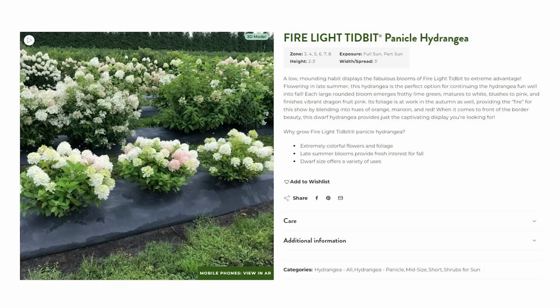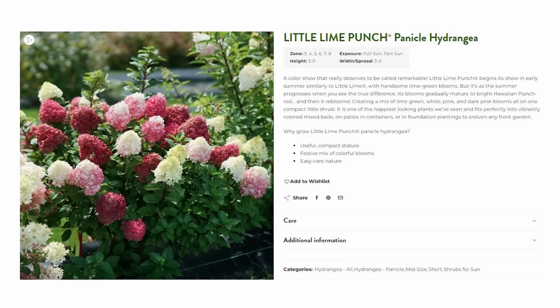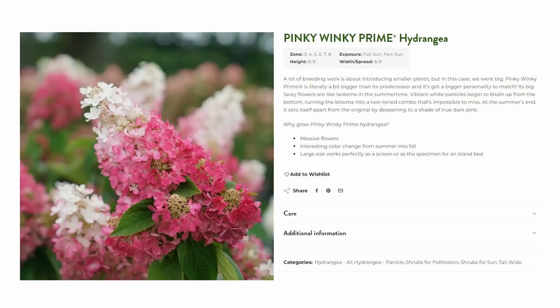So, Stacy, we get to the question, why are my panicle hydrangeas not blooming? And before we get into that, for those keeping score at home, let me quickly give you the roster, the lineup. Let's see if I get this right. Bobo, Firelight, Firelight Tidbit, Limelight, Limelight Prime, Little Lime Punch, Pufferfish. Pufferfish, great plant. You got me interested in Pufferfish, and I have it in my landscape. I love that plant. Little Quickfire, Tiny Quickfire, Pinky Winky Prime. Yes, that is a rough look at the roster. There's your starting lineup. Now, why isn't it blooming, Stacy?